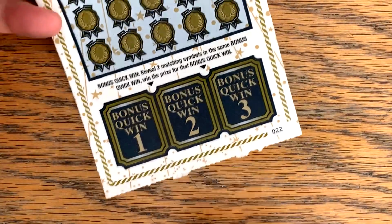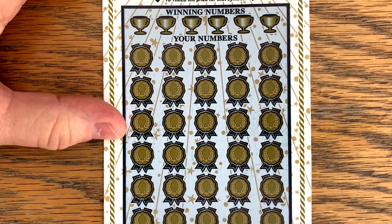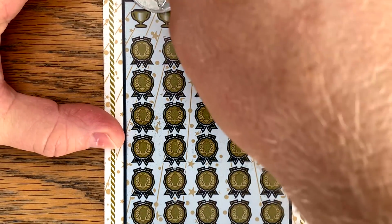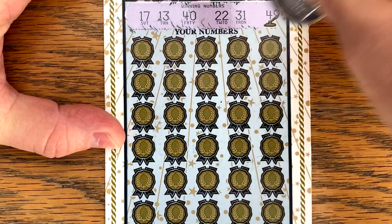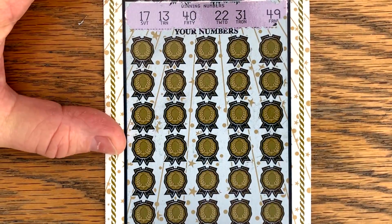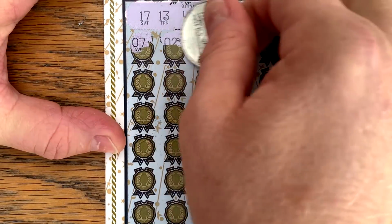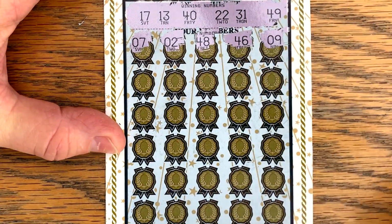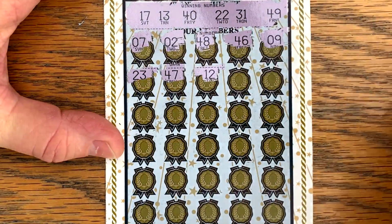All right. Let's try our $30 winner circle. Ticket number 22. Match win on this, 5 or 10 times symbol. And you know, I've never found the 5 or the 10 times on it. Maybe today is our lucky day. Looking for a 17, 13, 40, 22, 31, and 49. I also got this one at the Albertsons when I picked up the Million Dollar Loteria. Just takes one. Come on, let's find that multiplier. Just once.